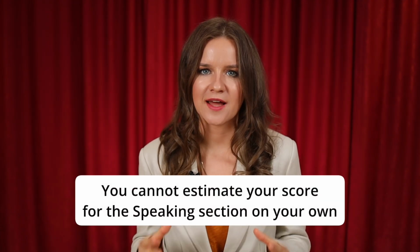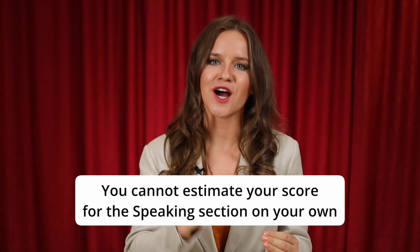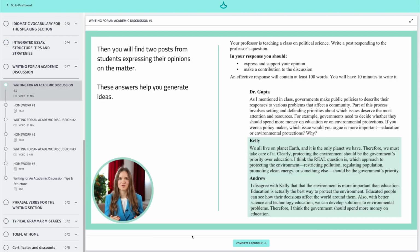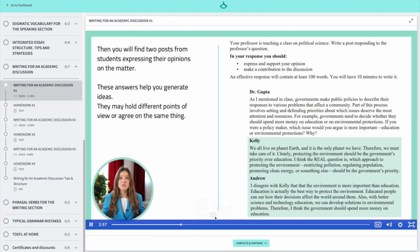One of the reasons why so many students struggle with the speaking section of the TOEFL is that, unlike the reading and listening sections, you cannot estimate your score for the section on your own. You need someone to listen to what you say, give you feedback, and tell you what you need to get a higher score. As part of the TOEFL prep course we created at LinguaTOEFL, I give consultations to students where I evaluate their speaking and writing responses.